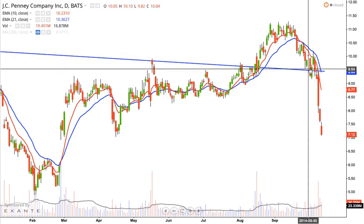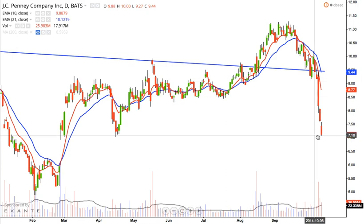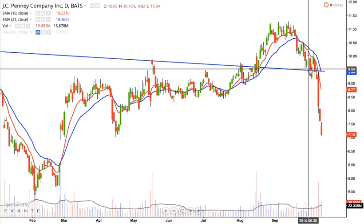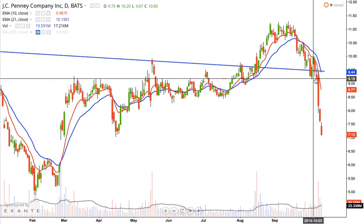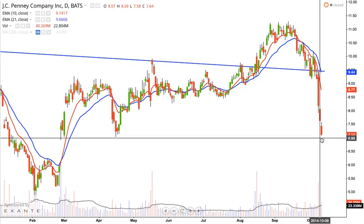If you rode this thing from $10 down to $7, just biting your lip the whole time, then that's just terrible trading. If, let's say, you bought it here, it rallied a bit, you were in profit, then it went against you, you should have exited with a loss, and the loss would hurt, but it wouldn't be a $3 loss on a $10 stock. That's just ridiculous.